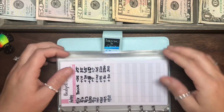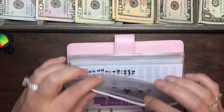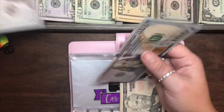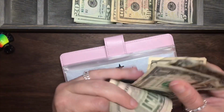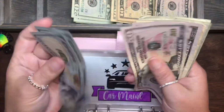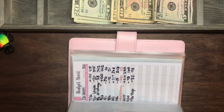Let's go ahead and hit up car maintenance, which is now in my reserves. Right here, our new binder. So for reserves, for our car maintenance, we're going to be adding $264. So 100, 250, 60, and this should be 4. 1, 2, 3, 4. Yes. All right. So we're going to add that to what we have here. So now my car maintenance fund has 100, 200, 300, 20, 30, 35, 36, 7, 8, 9, 40, 41, 42. So 342.